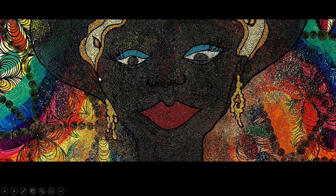When you see his paintings up close, you realize that the person is actually made up of little tiny dots of paint. So it must have taken him a very long time to lay all these down. Her entire face is made out of them as well. You can see it in her eyelids.